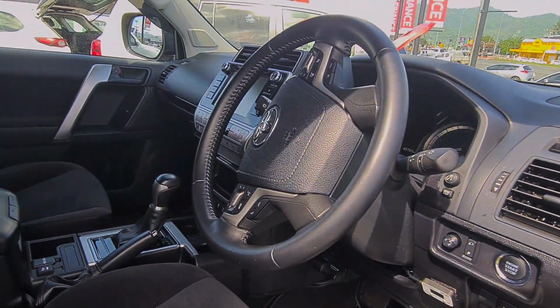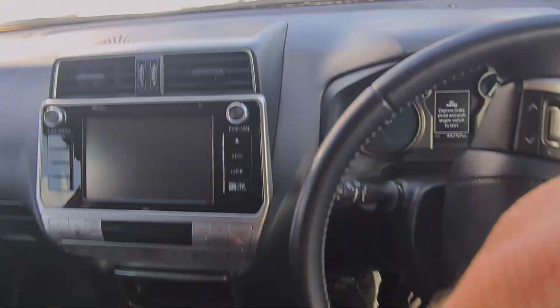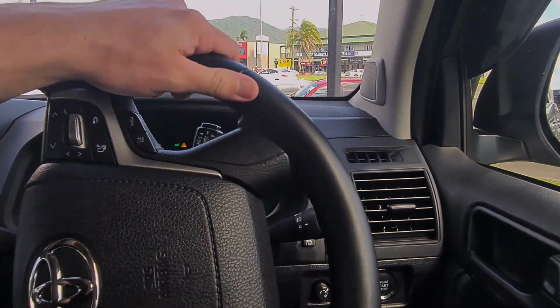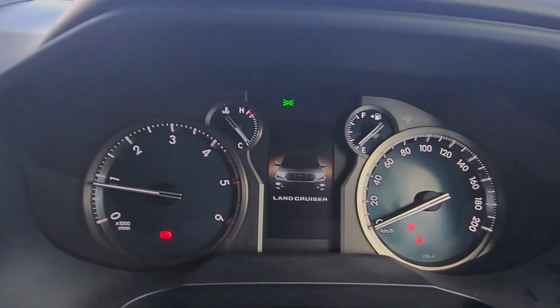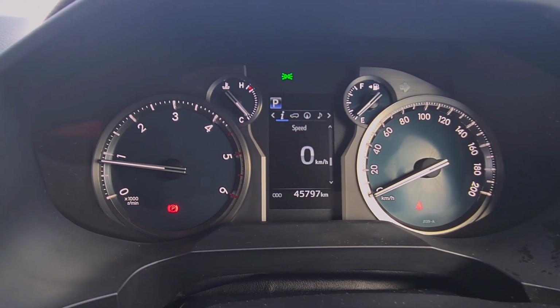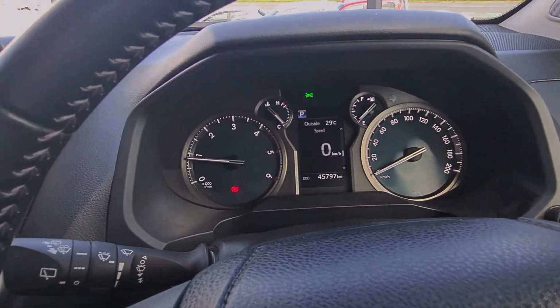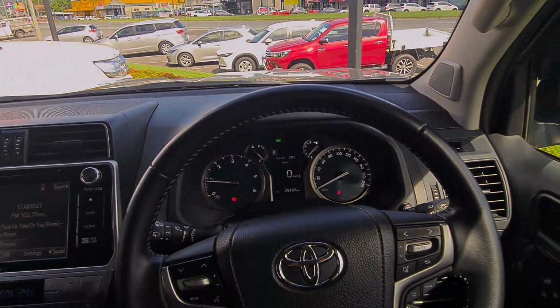So beauty of this one too, obviously being a private owner, we've got 2 keys with this one. So you jump in, foot on the brake, push button ignition, get that one going. Just going to straighten up these wheels for you so you can see. Alright, little welcome message. 45,797 Ks on the clock, so absolutely bugger all. Extremely tidy, no engine lights or dash lights or anything like that of course. Extremely tidy through the inside of the car here.